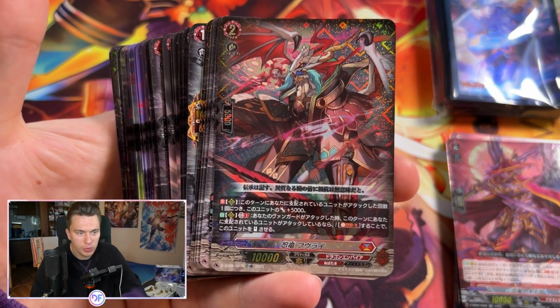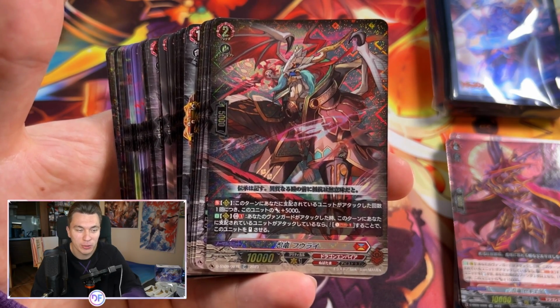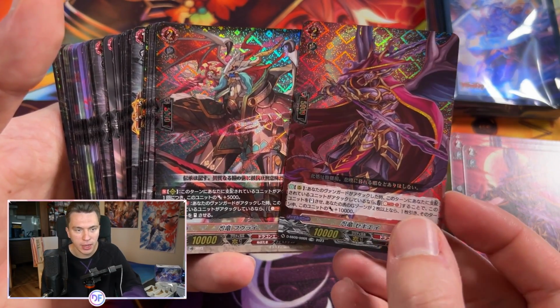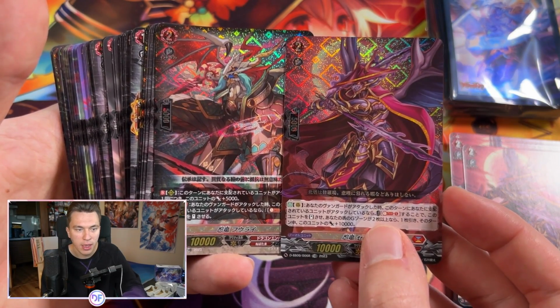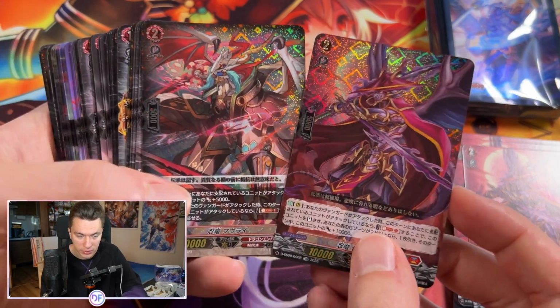And then his second skill is GB1 when your Vanguard attacks. If this turn your dominated unit has attacked, then you can Soul Blast 1 to stand him. So he does a very similar thing as Sekie, but Sekie gets the card draw and the plus 10k only if you have 2 or more face-up G units. But if you don't, then they do the same thing.